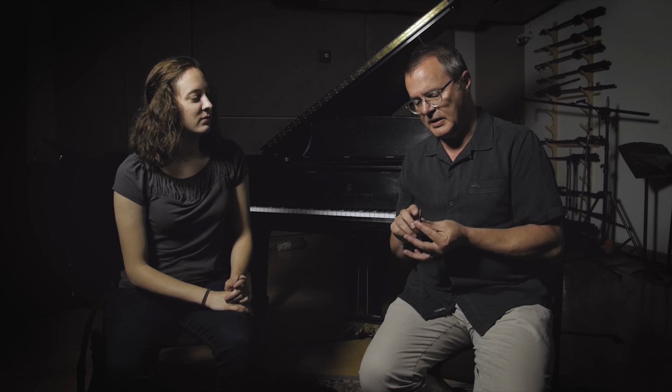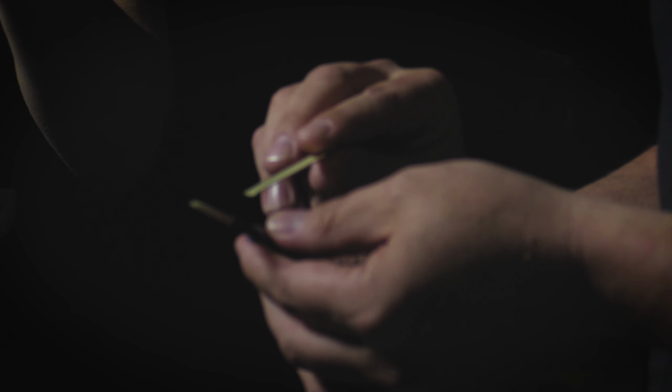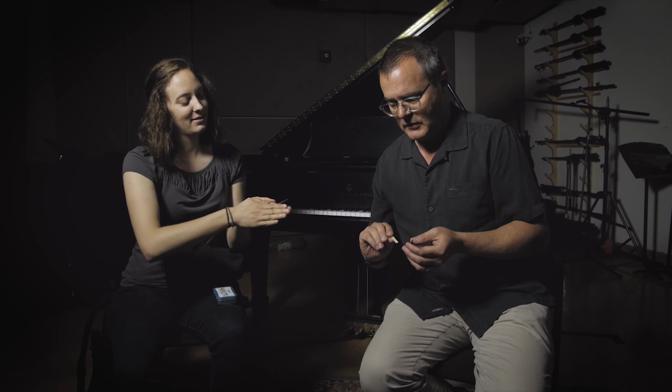Now this is a double reed in that there are two reeds that meet. It starts out like this. Oh, cool. May I hold it? And you create the fold, the opening part, by folding that in half, putting it on the cork, and then cutting it.